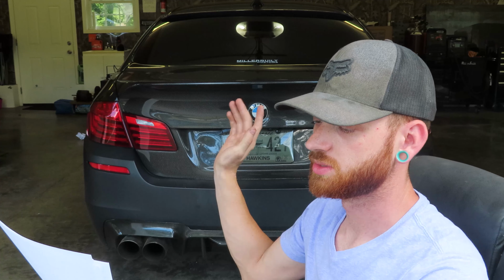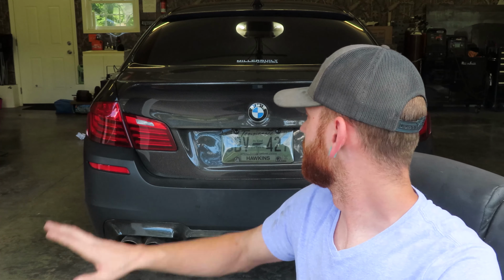All right. On January 15th of 2021, I purchased this Agency Power carbon fiber CSL trunk that fits the BMW F10 M5. And I messaged and said, can I confirm fitment? They confirmed the fitment. Now, this trunk is a little bit more than you'd expect it to be, and more than I should have paid. This trunk was $1,500.